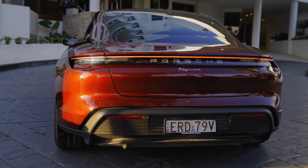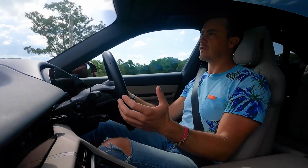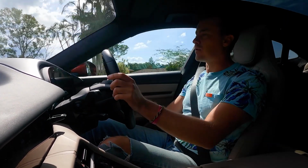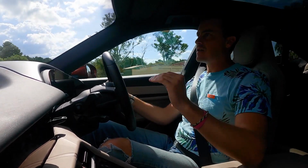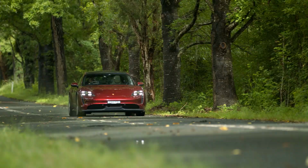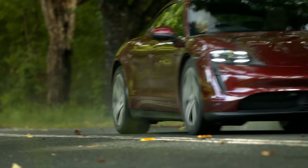This car in many ways reminds me of the 911. Now in that range, you've got lots of high performance versions that rise up through the 4S and the GTS and the Turbos. But actually at the bottom of the range, there's the 911 Carrera, a car I absolutely love, and to all intents and purposes is probably all the 911 you'd ever need. And that's exactly how I feel about this car.